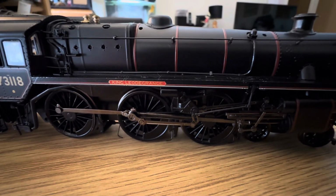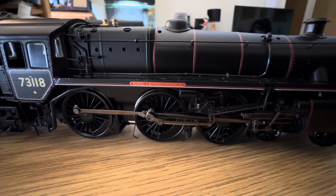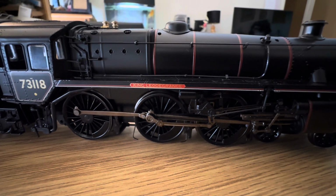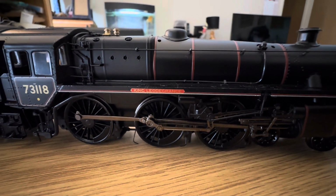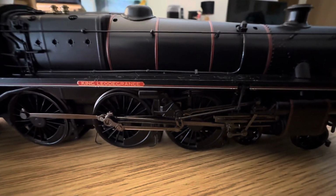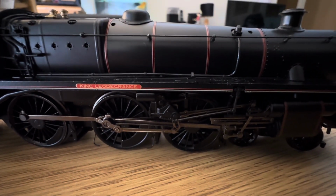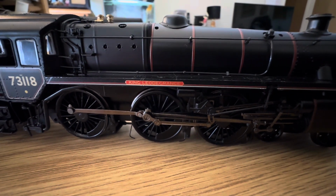I love they've got the correct wheel size on there as well, which is nice. They've also got the correctly modelled Caprotti valve gear arrangement on there as well, which is also very nice. You've got the sanders fitted underneath there.